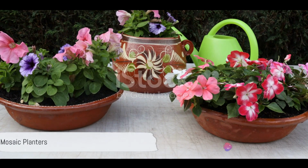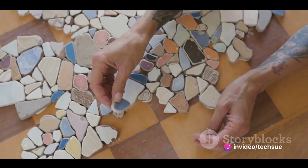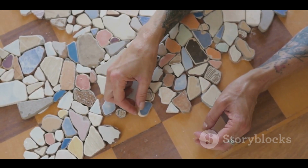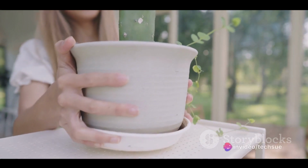For those with a flair for the artistic, mosaic planters might be the way to go. Use broken tiles, seashells, or even old CDs to create intricate designs on your planters. Not only will they be a treat to the eyes, but they'll also reflect your artistic spirit.